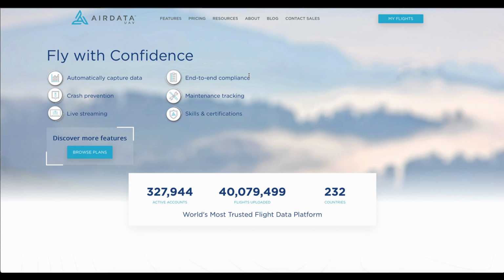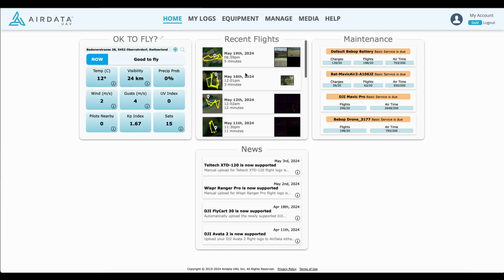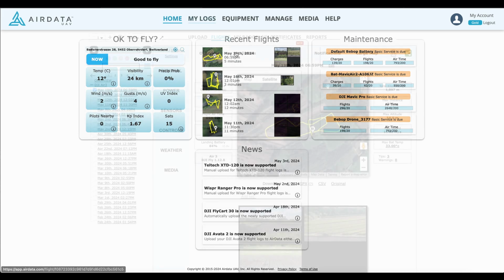If you upload your data to Airdata, then you get much more information. First of all, the starting page. You see at a glance how is it going out for flying, your recent flights, but also your batteries, how they're doing, how many charges you have on each battery, how many flights each battery did, and for sure the flights. And this is the most interesting part.